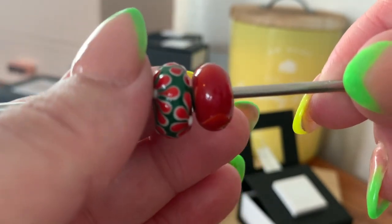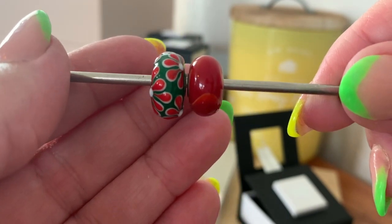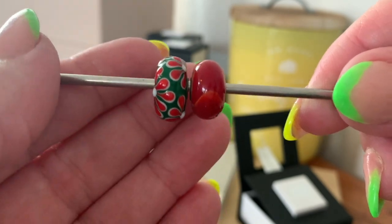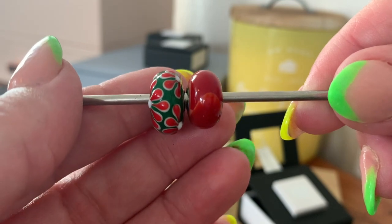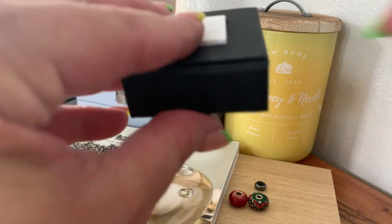Of course, I feel the armadillo is kind of small compared to the other one, but that's the beauty of everything, right? Everything is handmade, so it has different shapes and forms. I love that.